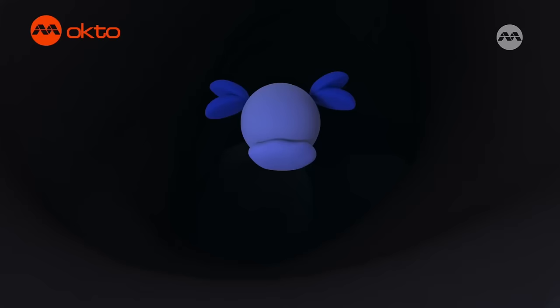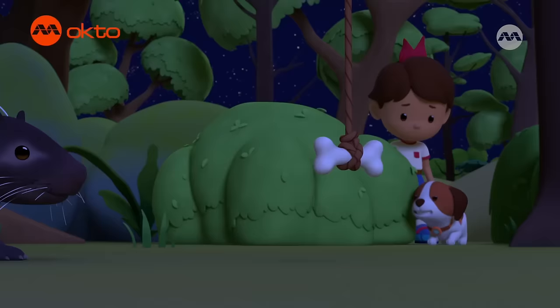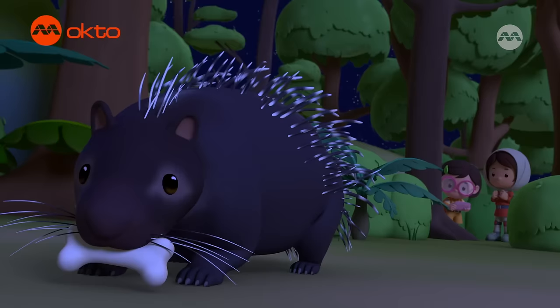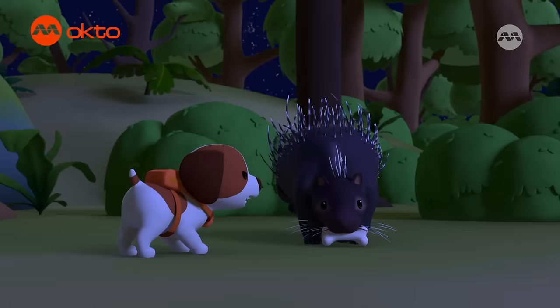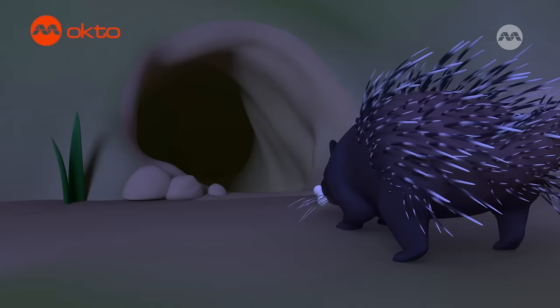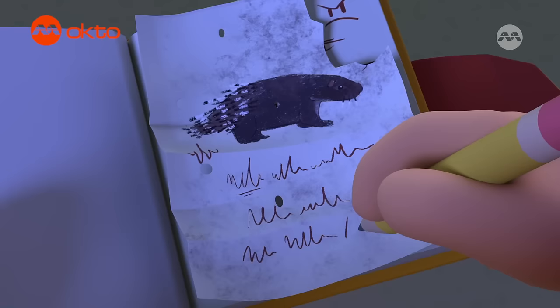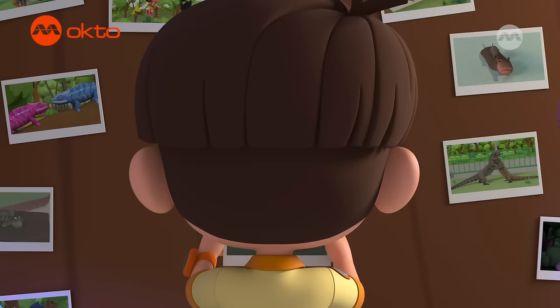Which way? Let's try this one. Stop! Please hurry, Katie. Going as fast as I can. Nope, nothing. Aha! Gotcha! Let's get you out. Malayan porcupine has lots of spikes. I mean, quills. Thanks for helping me get my drawing back. Mission accomplished. I'm glad we got Farah's drawing back from the Malayan porcupine.